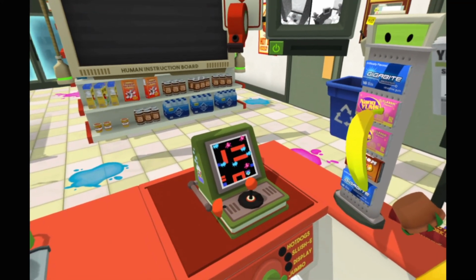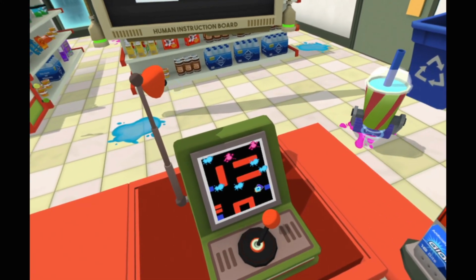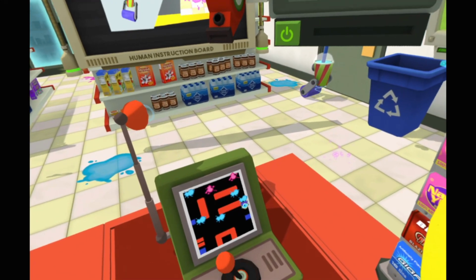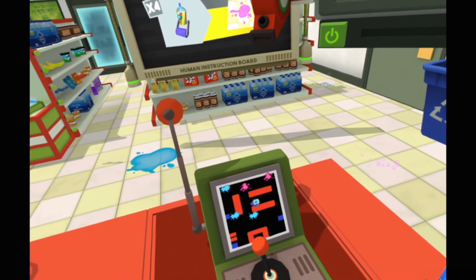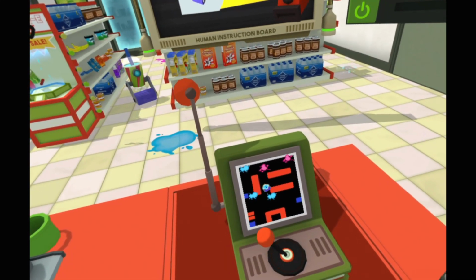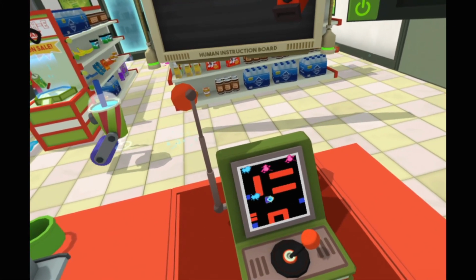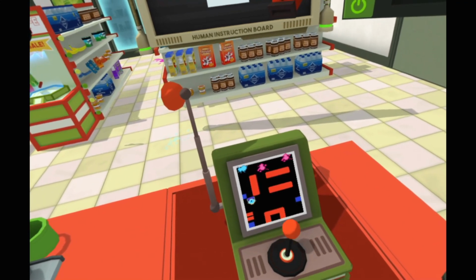This microbot is designed to clean even the most disgusting human messes. Grab the controller and clean those stains around the store. Good enough for now, I think. Just pull the key out to deactivate the robot, and we'll move on to our next customer.